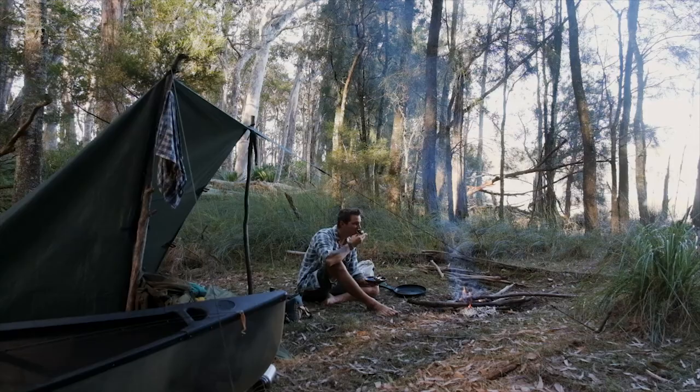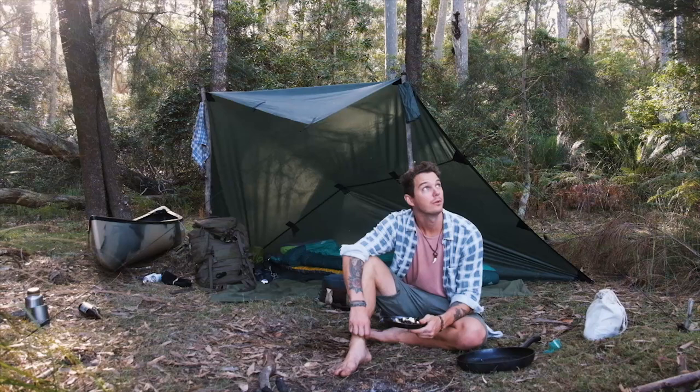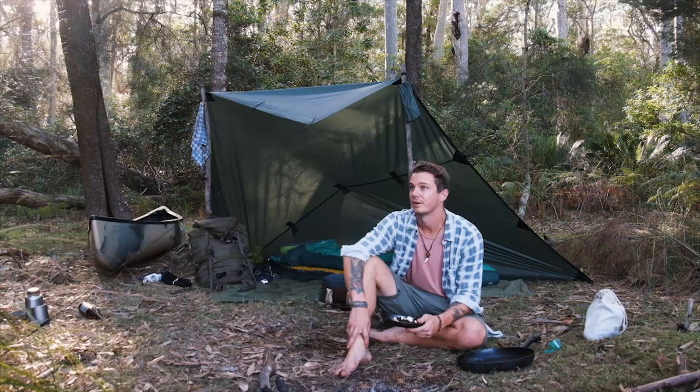Morning guys, I woke up to a beautiful morning this morning. It was such a lovely day. Can't believe how lucky I got with the weather this weekend. Like I said, I thought it was meant to rain slash storm yesterday, so I got pretty lucky. I'm very glad. Last night was a really nice night's sleep.